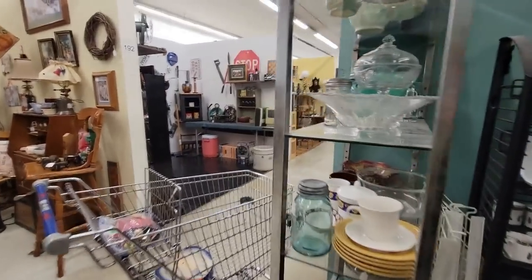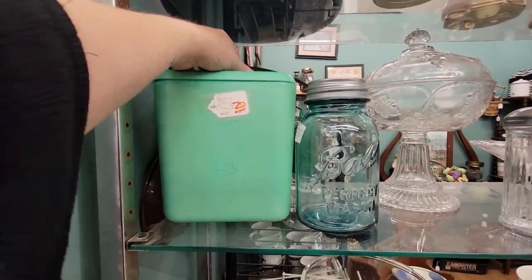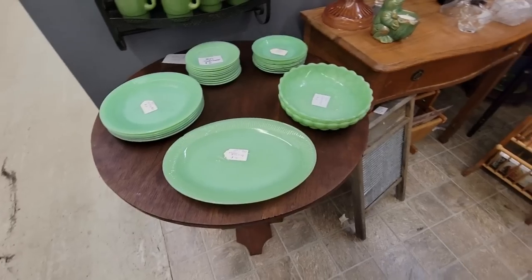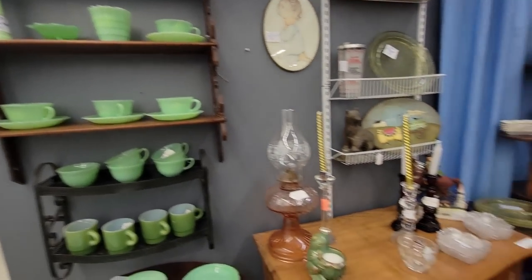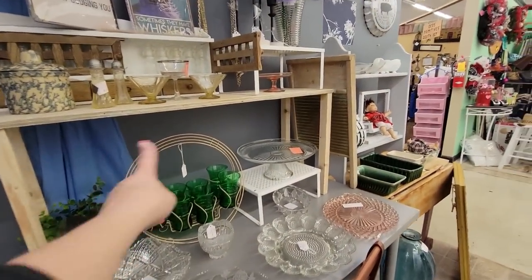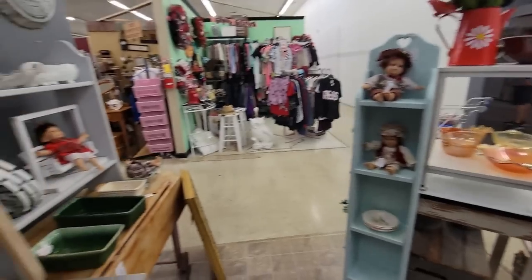One thing I see that I like is this teal canister. I think the flower is just one. It's $20, but man, that's a wonderful color. We've got some beautiful jadeite, that little vase right there. That's pretty popular. They have it for $30. And it's $35 for those cups and those caddies. These little pouty babies.